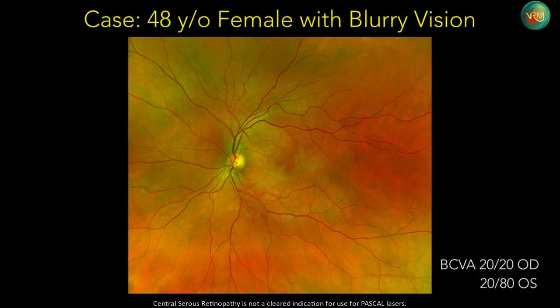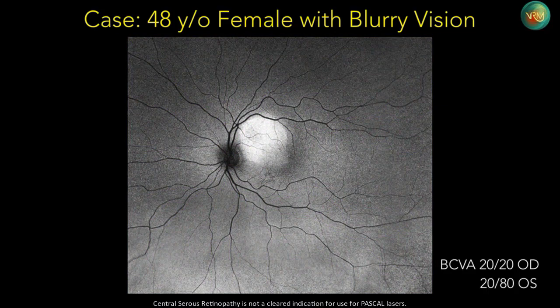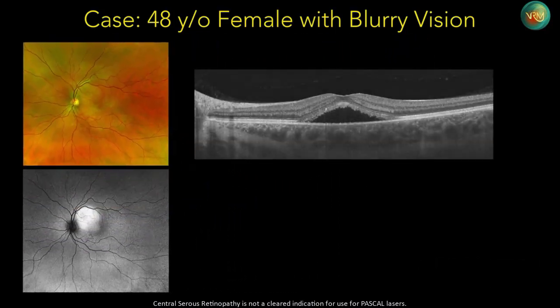So here's another example. It's a 48-year-old female that came in with blurry vision in her left eye, 20/20 in the right eye, 20/80 in the left eye. You can see her autofluorescence image there, which shows a bright white area of hyper-autofluorescence representing subretinal fluid, and the corresponding Triton OCT image for the left eye. So you can see, obviously, this patient has subretinal fluid, and she actually was having in vitro fertilization and was pregnant, and we know pregnancy is a risk factor for developing central serous retinopathy in women. And so that was the issue with this particular patient.